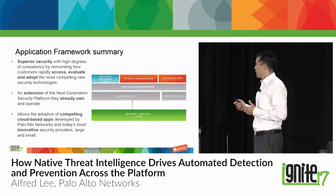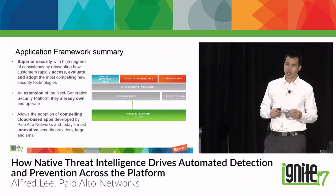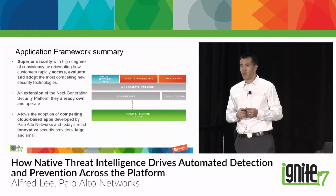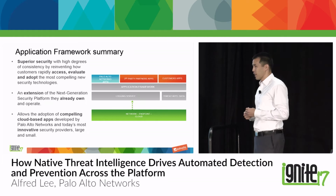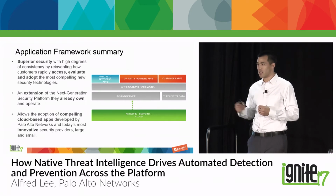So finally, from an application framework perspective, we believe that this is a huge shift and a huge change in the market. As much of a disruption as we had 10 years ago when we first came out with the next generation firewall, where we completely changed the security landscape by coming out with application visibility and control, we believe we're doing the same thing here with providing the application framework to provide new and faster development of applications that can provide better security and better security outcomes for your organizations. And again, it allows for more innovation. And it's not just us that's doing the innovation, it's everybody else out there that's innovating across the application framework.